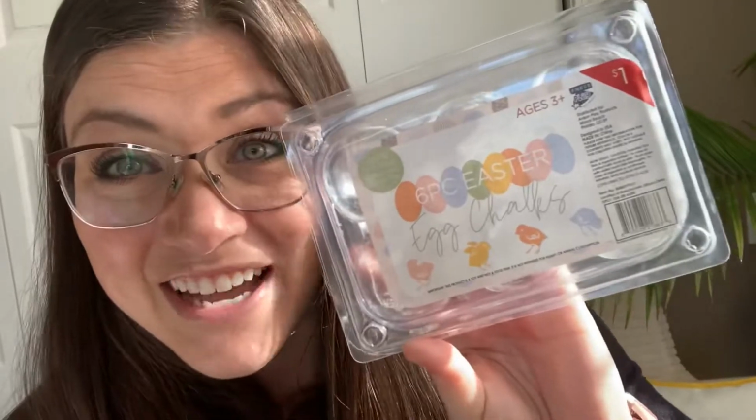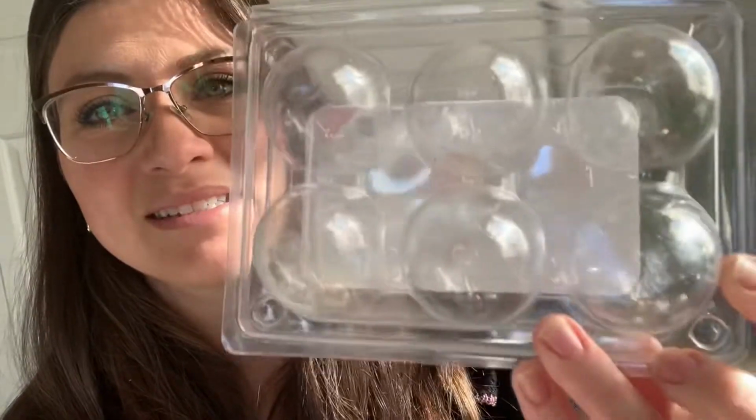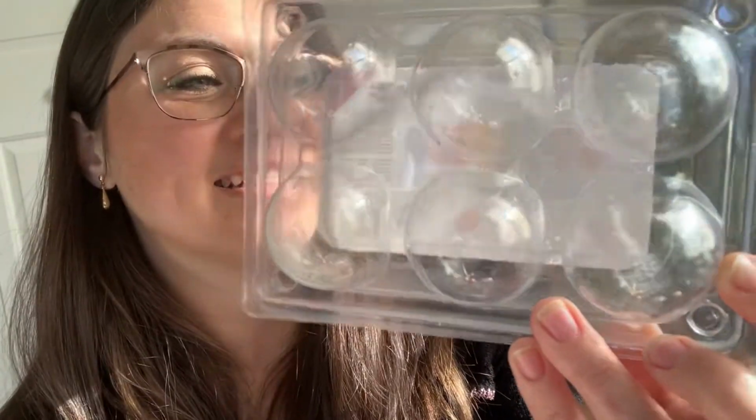I was like, this is great, because they're going to open it up and they're going to be like, what on earth is this? And they're going to feel like a yolk or something in there, and they're going to find their Easter eggs. So this also came with six. It was $1, and I split it up with the colors. So I had a green, it went to my son, and the blue, and all the color schemes that I was doing with my kids. So they're gonna open up their Easter eggs and they're gonna get their chalk and they're gonna be so excited. So I think that is about it.